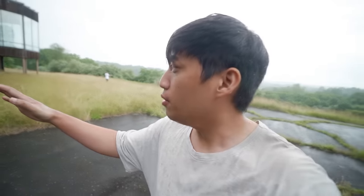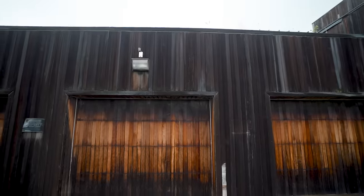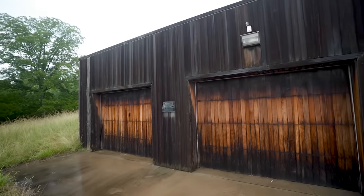Guys, I think what I'm going to do is make my way from the front to the backside of this abandoned mansion. So right now, check this out. I'm right next to the garage. It's made of wood. That's dope. It used to hold 3 vehicles, I guess.